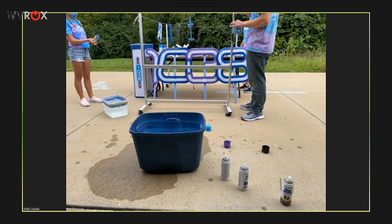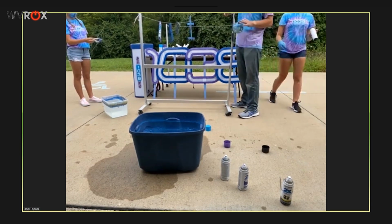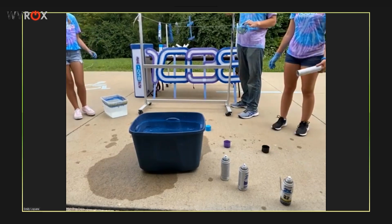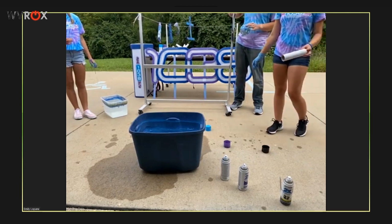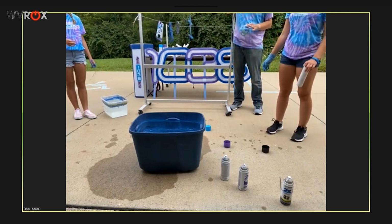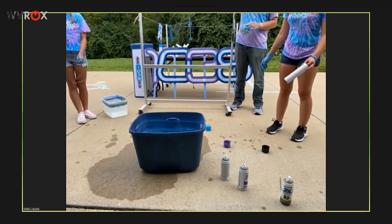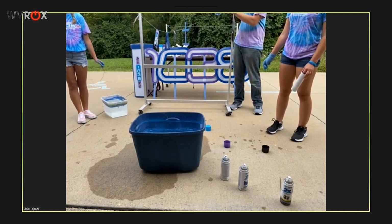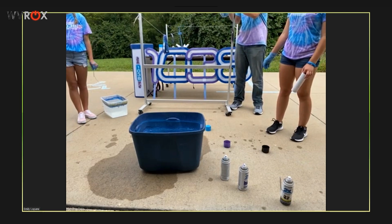Okay, so we do have a question: how much of the robot do we hydro dip, and how long does it take? So you don't want to hydro dip the whole thing. What we did this year was we did accent pieces. We did one bracket here and one bracket there, and we orbital sanded the rest of it. So it really highlighted certain parts of our robot and it wasn't too overwhelming.